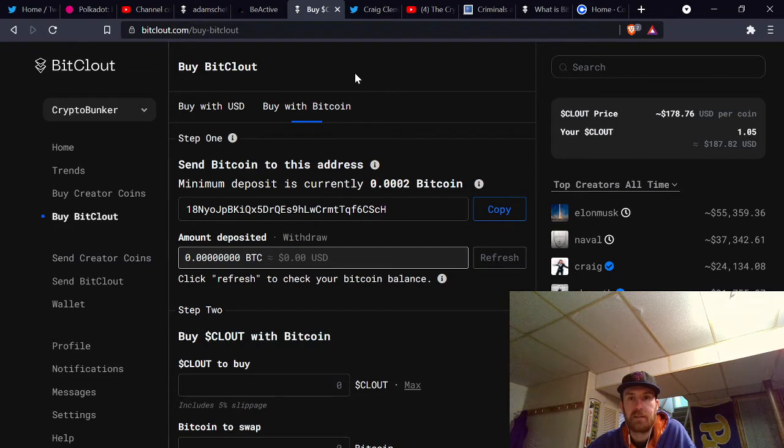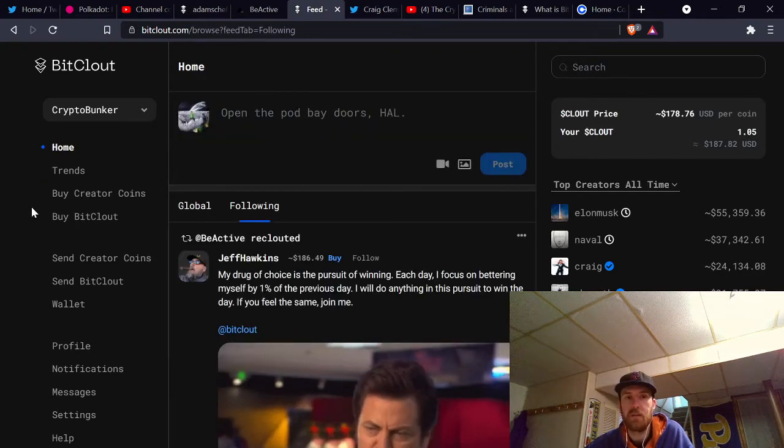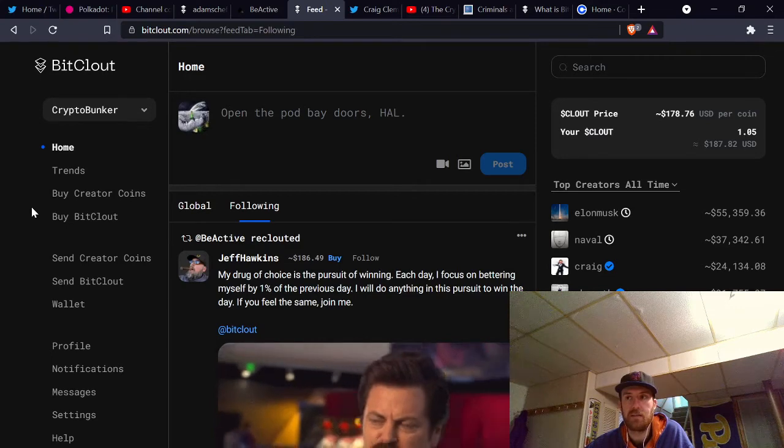So it really doesn't take too long. I already bought like one Clout. I'm about to buy 1 point something more. You can see the price per coin is only 178. And if you think it's going to be more scarce technically than Bitcoin, owning 2.5 coins might be something here. I don't know what the market cap is. It's very early in these stages.